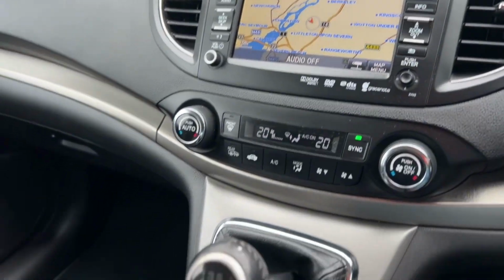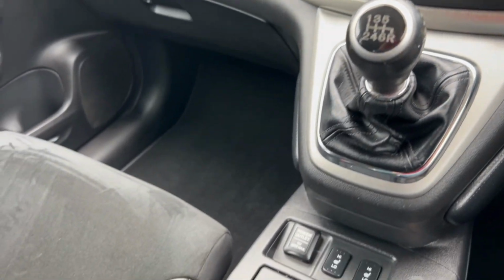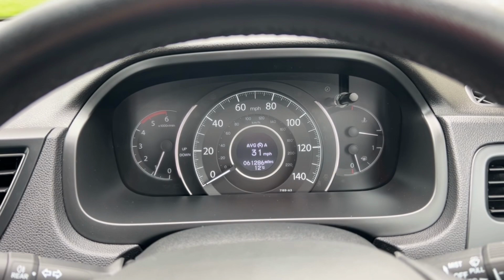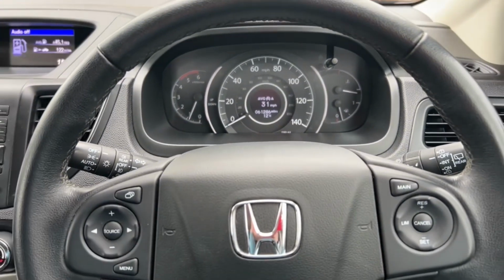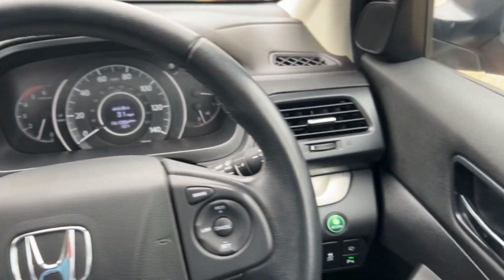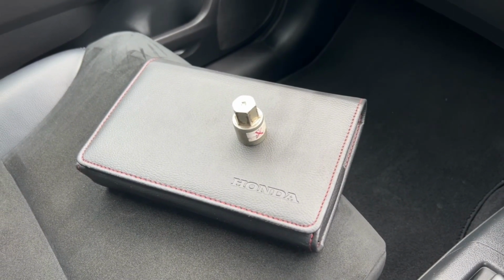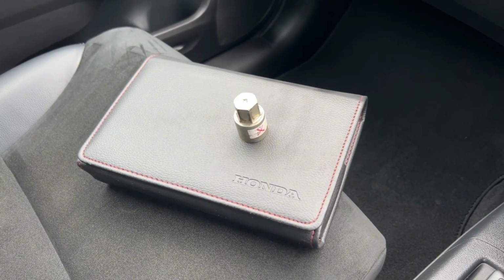Coming down, so it's been kept in lovely condition. Hopefully you can see there, 61,286 miles, and there are no warning lights on whilst the engine's running. Finally, just to show you, owner's manual pack and lock and wheel nut key, all here and present with the car.